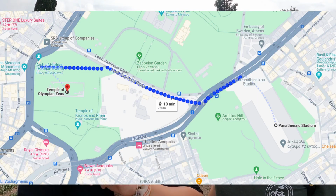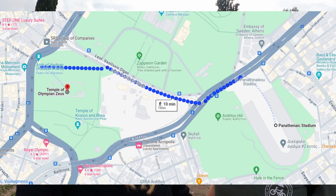So now we have made it to the Temple of the Olympian Zeus. It is just kind of around the corner from the stadium that we were just at. I think one great thing about Athens is it's quite walkable, but also the public transport can connect you to go and see all of these places. So it's a very good city for sightseeing.